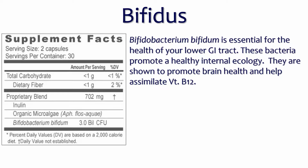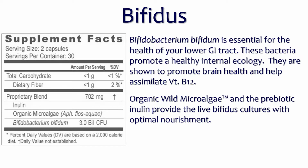Bifidus, or Bifidobacterium bifidum, is essential for the health of your lower GI tract. These bacteria promote a healthy internal ecology down through the large intestine, even to the colon. They are shown to promote brain health and to help assimilate vitamin B12. In fact, some studies show that no matter how much B12 you eat, if you don't have enough Bifidum bacterium, you may not be assimilating it. And because a lack of B12 is almost an epidemic in America, this becomes a really important bacteria to supplement with. Again, organic wild microalgae and the prebiotic inulin provide the live bifidus cultures with optimal nourishment.